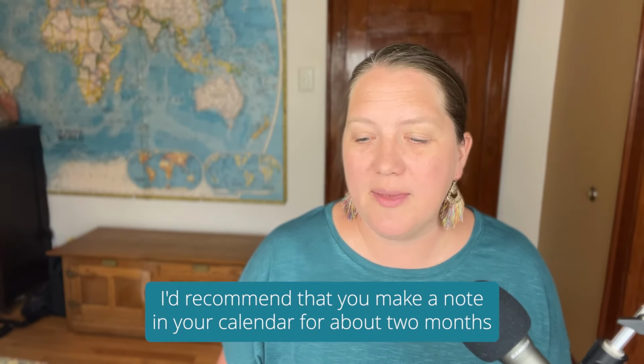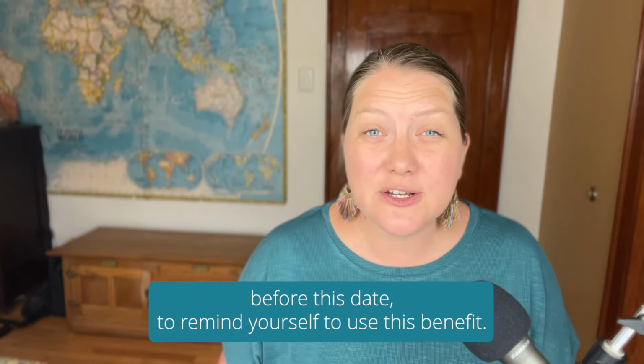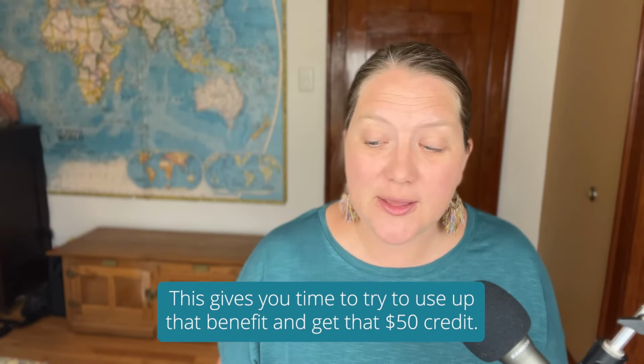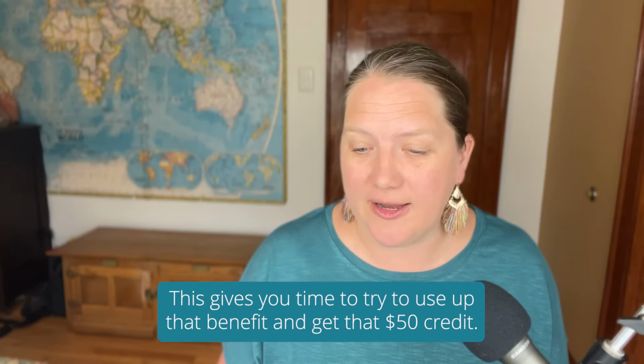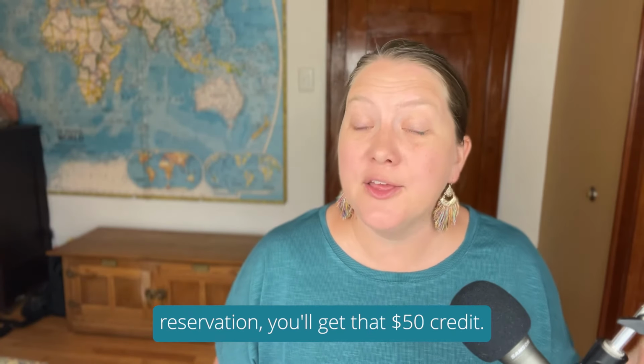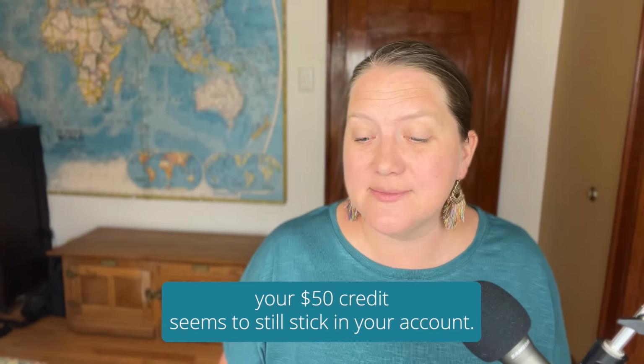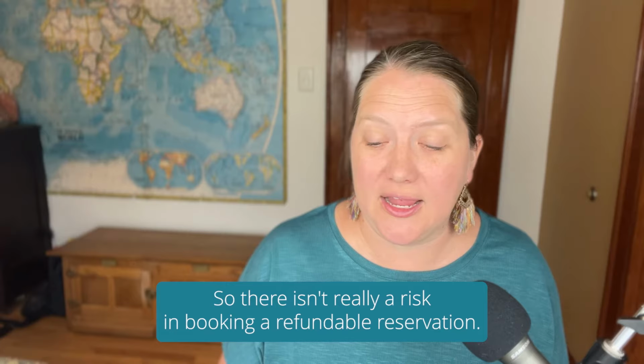I'd recommend that you make a note in your calendar for about 2 months before this date to remind yourself to use this benefit. This gives you time to try to use up that benefit and get that $50 credit. Remember that if you make a refundable hotel reservation, you'll get that $50 credit. And even if you have to later cancel the hotel reservation, your $50 credit seems to still stick in your account. So there isn't really a risk in booking a refundable reservation.